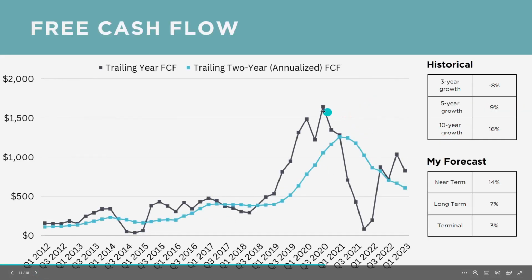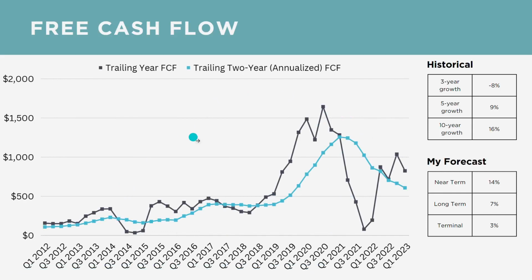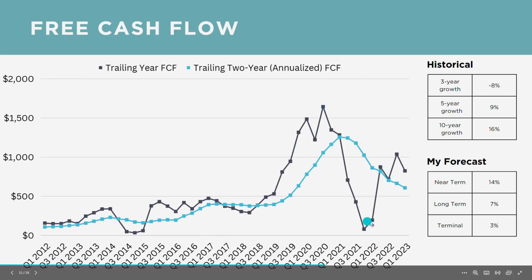So let's look at free cash flow. This is the real meat and bones. I mean, profit is good, but let's look one step deeper. This takes into account their capital expenditures that they've needed to maintain the business. And yes, this has fluctuated a lot. It ramped up and then it caved back down.